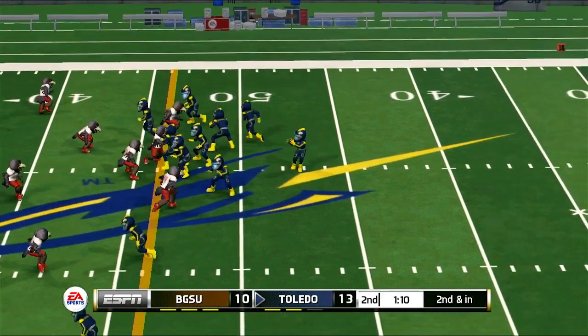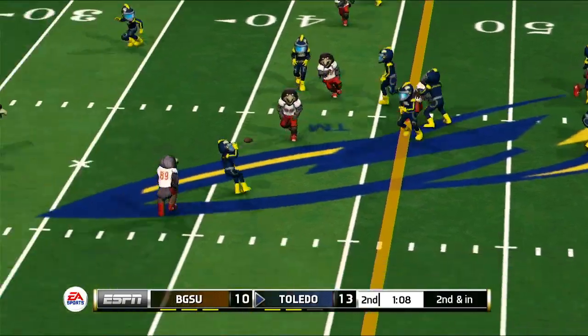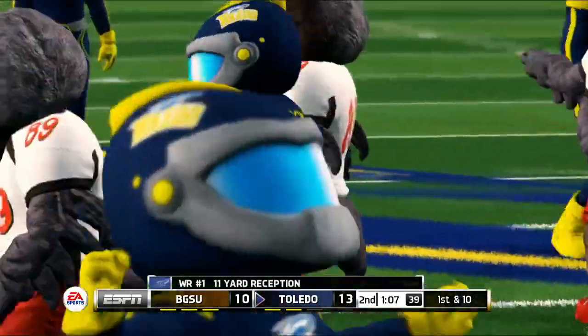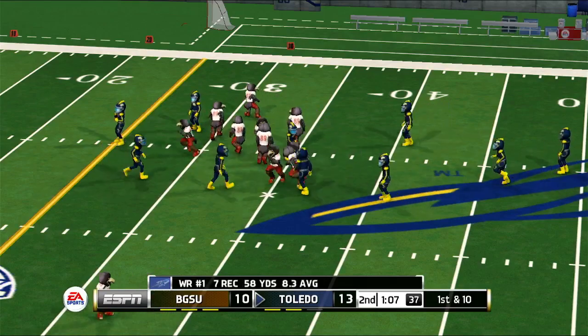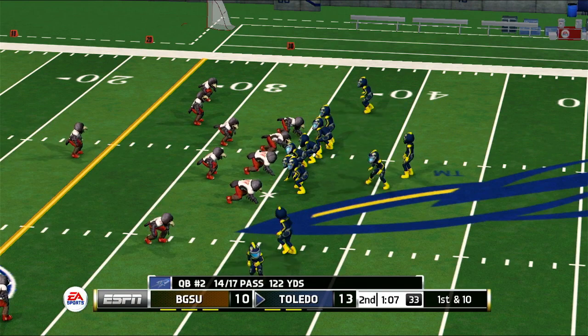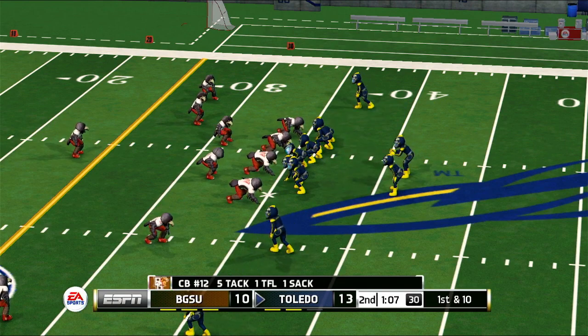And he's taken down at about the 35. Not a real fancy play here, just a smartly run route, good protection, and a well-placed ball. Most times, you don't need much more than that.